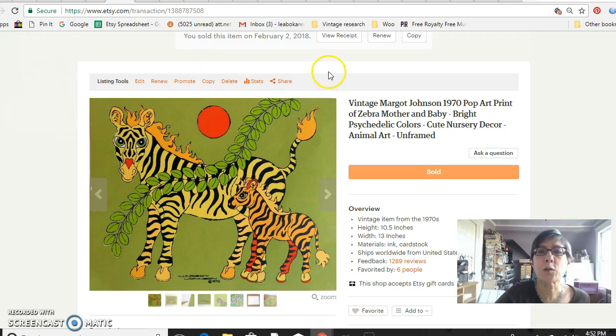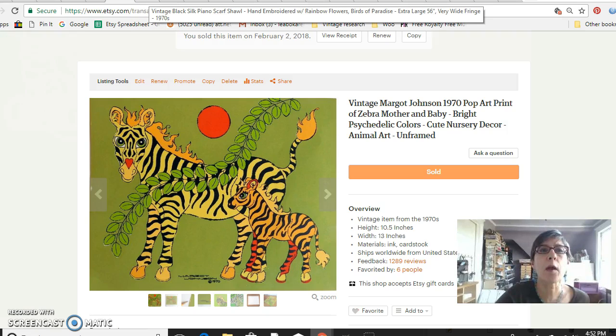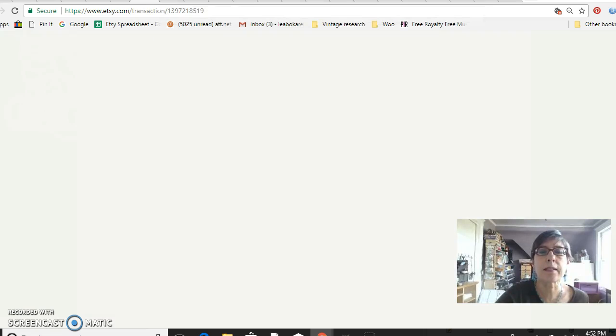And this is a cute 1970s pop art print by Margot Johnson. Actually it dates to 1970, with a zebra mother and baby. I got this in a big box of ephemera that I bought for $10, so the price of this was under $1, and it sold for $25. It was not framed or anything, and it had a few slight condition issues.